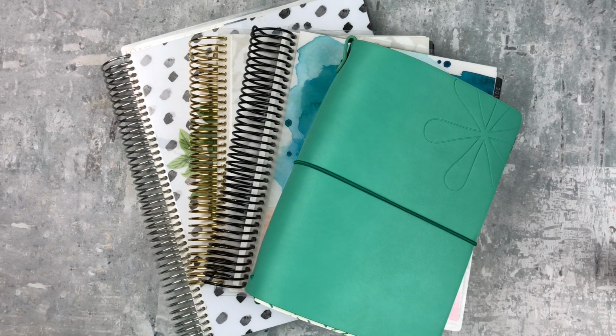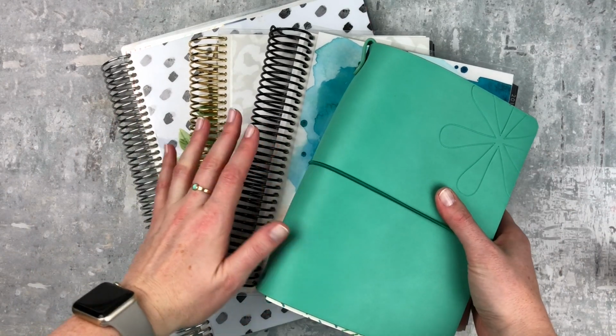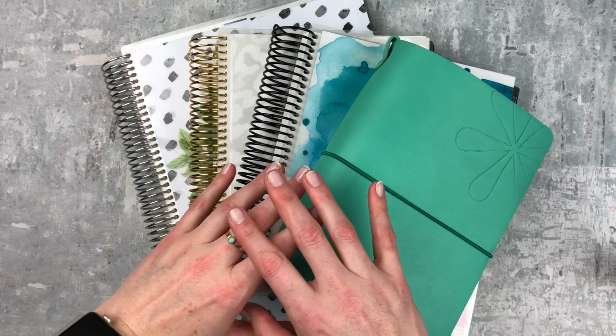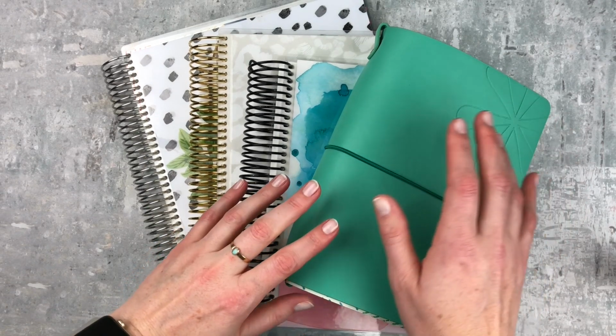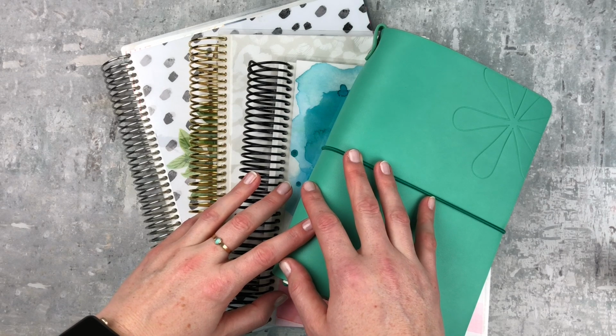Today I'm finally doing my current planner stack or lineup, and this has been a long time coming. I finally have it and we are ready to go through these. I'm just going to do a brief overview of each of them and what their purpose is. So it's going to be kind of a quick video, but I did want to give a little update because it is different from the past. So let's get into this.